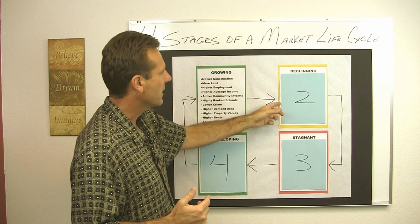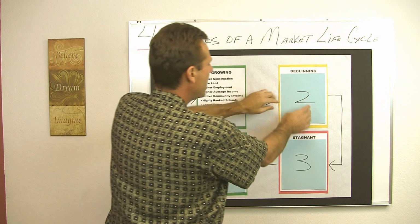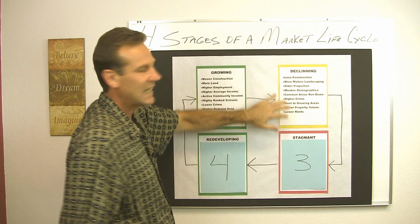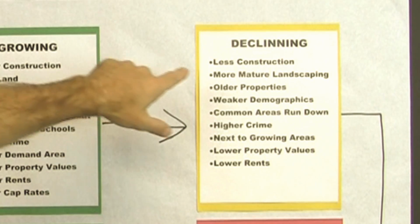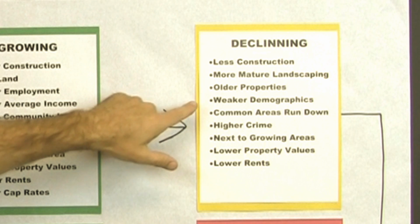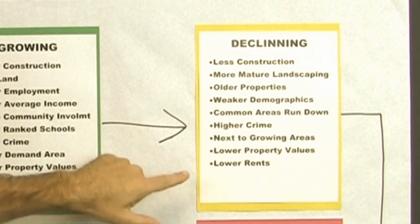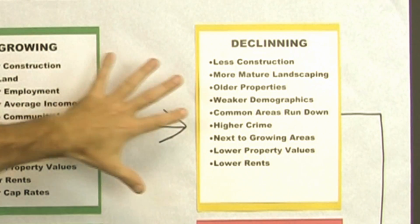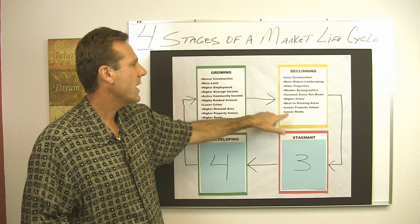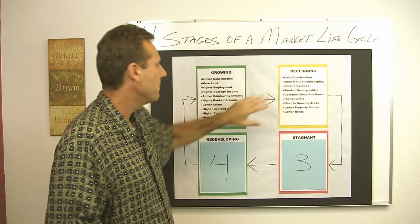Let's look at the declining market. Now, the declining stage here used to be a growing stage, but because it's starting to get older and it's starting to transition, it starts to decline, and we start to see less construction, more mature landscaping, older properties, weaker demographics. Some of the common areas are a little bit more run down. You're going to find a little bit higher crime. You're right next to the growing area because, again, it used to be a growing area. Lower property values and lower rents. This particular stage is an opportunity to make some money, but not right now.